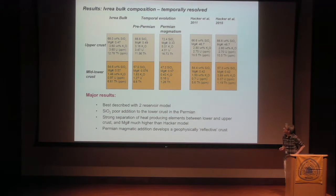We did this mass balance, and we came up with an Ivrea bulk composition for the upper crust, which fits quite nicely what, for example, Brad Hacker has compiled in terms of silica content, and a mid to lower crust, which is also not too far away from what Brad Hacker made in his re-estimation of the 2011 paper. When we split the composition into pre-Permian and Permian magmatism, you see big differences. You see only 48% silica, for example, while the bulk crust has 54, and the pre-Permian was at 57. The upper crust is more silicic, so clearly the magmatic addition adds chemistry which is different from what was pre-existing.